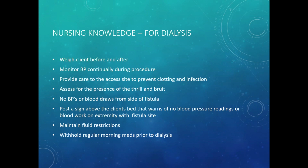The meds get a little bit tricky. Should we give meds or shouldn't we give meds before they go to dialysis? We're talking about the blood pressure meds in the morning. But remember, one of those factors for renal disease is hypertension, right? Do they get their meds? Don't they get their meds? Most of the time, they're holding their meds.